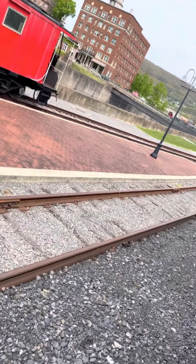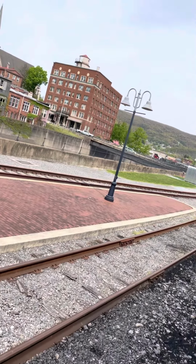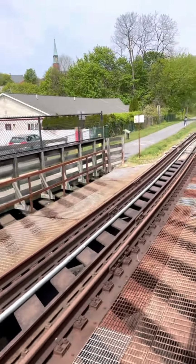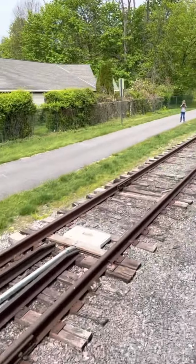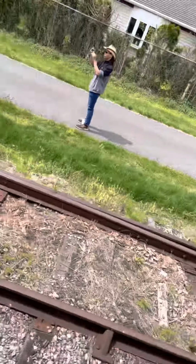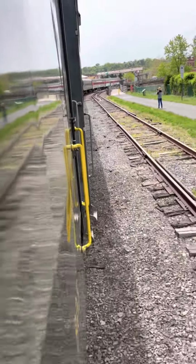1309 is running our train today, sadly. Alright, we just brought a Cumberland in. There's a dining car at the end of the train. These tracks are pretty comfortable. Get in. To the bridge.